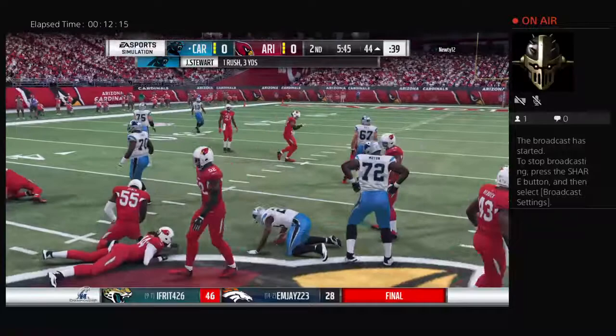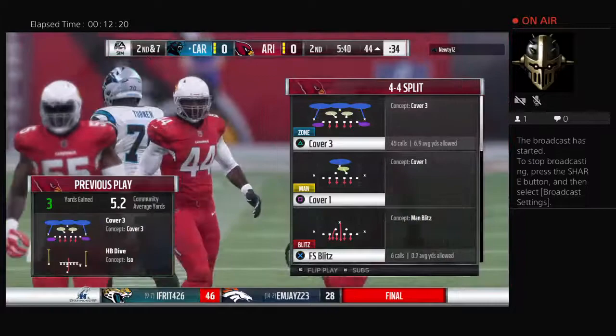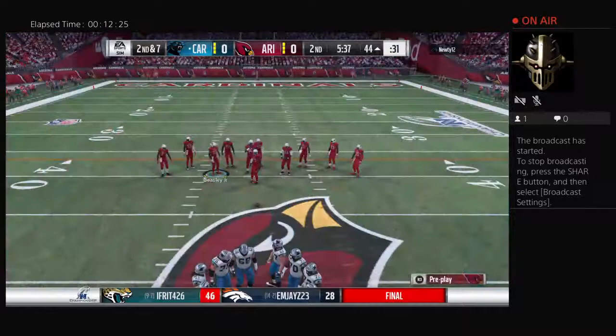Just a short gain that time as they're able to get him down. 3 yards on the pickup there, and it'll be second down. Not much happening there on first down. I thought there might have been a hole for a split second. Yeah, but it dried up pretty quickly, didn't it? Closed fast.